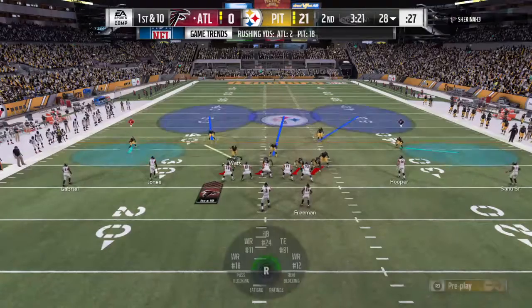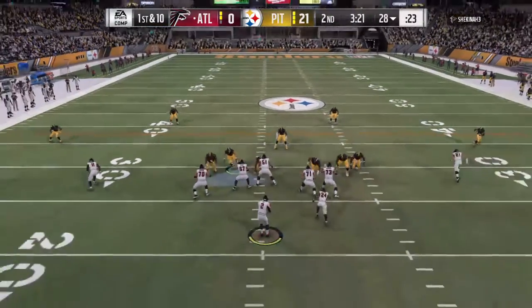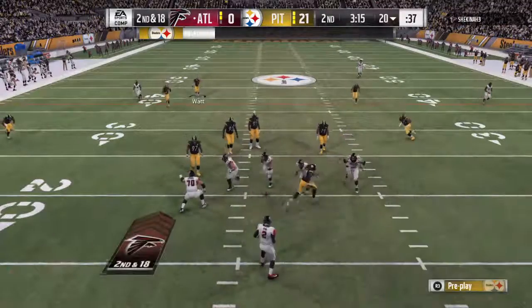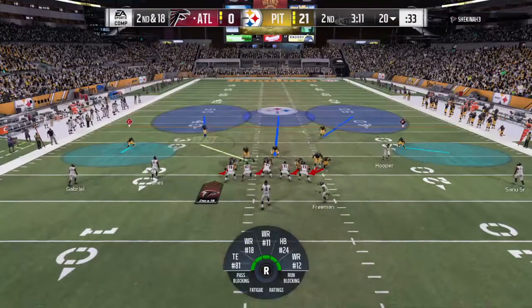Yeah, and what you also have to guard against is calling every play for a big shot downfield. You know, thinking you're going to get all these points. And the Steeler pressure too much here. He's going to go down. Bud Dupree in there to get him for his 2nd sack of the night.